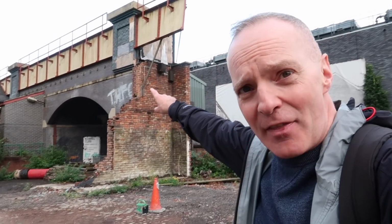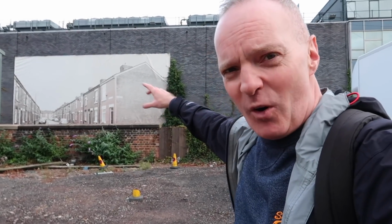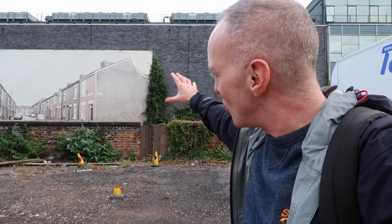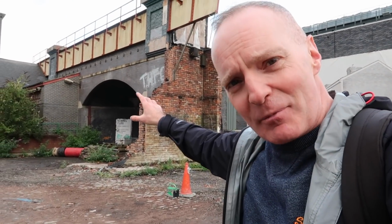So I'm lucky enough to just be on the site of the old Coronation Street. It's actually gone completely, and you can see a couple of the old buildings there, and you can see part of the set up there, that sort of bridge thing. Now you see that mural there, or kind of photograph, big poster on the wall, whatever you want to call it. We're going to go to that sort of bridge arch there. I want to show you something which is quite amazing. Watch this.